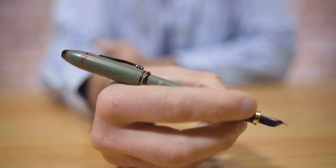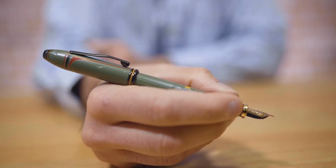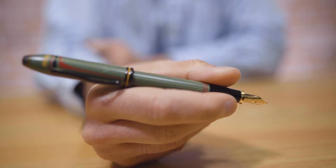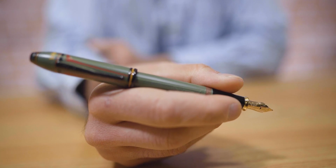Similarly to, if you're familiar with Retro 51 pens, they have that acid etching and then they coat it with lacquer. So it provides that texture and it provides a little bit of interest when you see the light hit it, because it's conforming to the shape of the lacquer. And then it's also printed in various colors that match, I think, the Mandalorian armor pretty well.